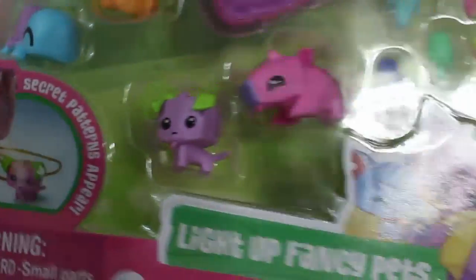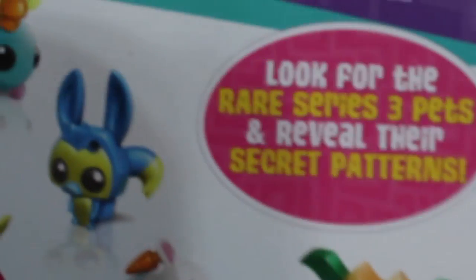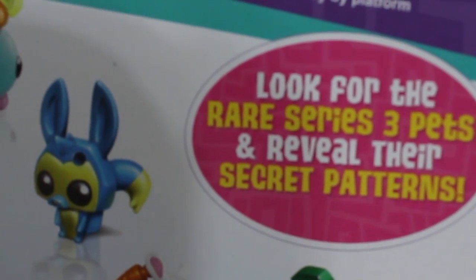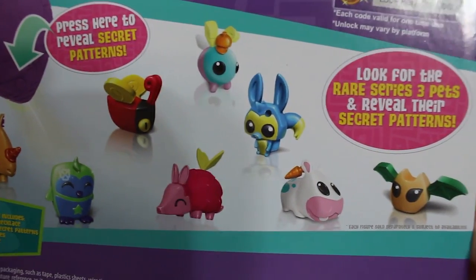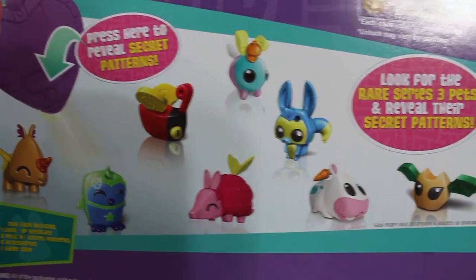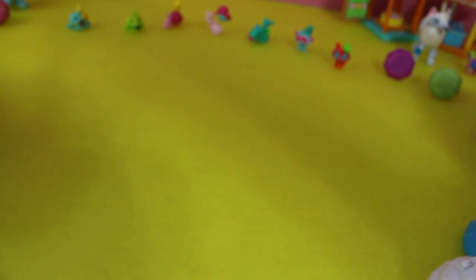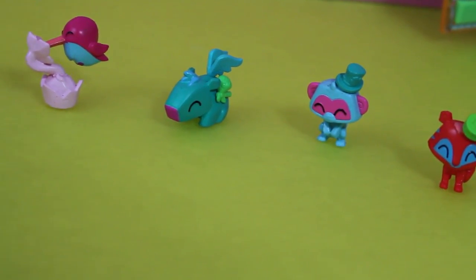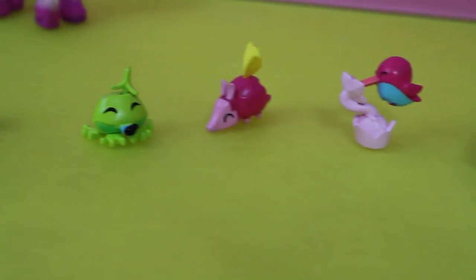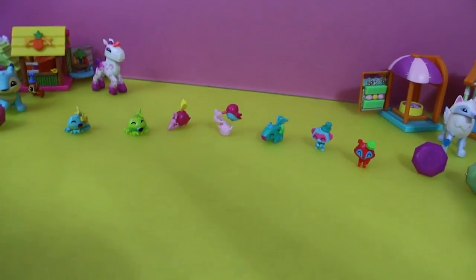Light up fancy pets. What will the promo be? That's the big thing we're really excited to learn about. But look, on the back, look for the rare Series 3 pets and reveal their secret patterns. Interesting. The rare Series 3 pets are the armadillo. I actually got some sitting right here. I checked the checklist and it told me which pets were rare. So I got a whole bunch of them sitting out here. And once we open this light up thing, we're gonna reveal the secret code on those pets.